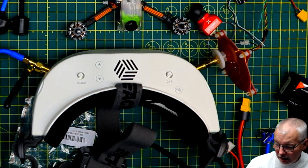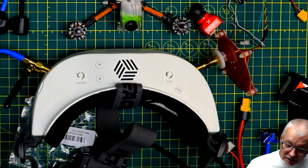So I think, as I said, if you get these things when they're on sale, they make great FPV goggles for quadcopters, boats, cars, etc. And you could have a lot of fun with it.